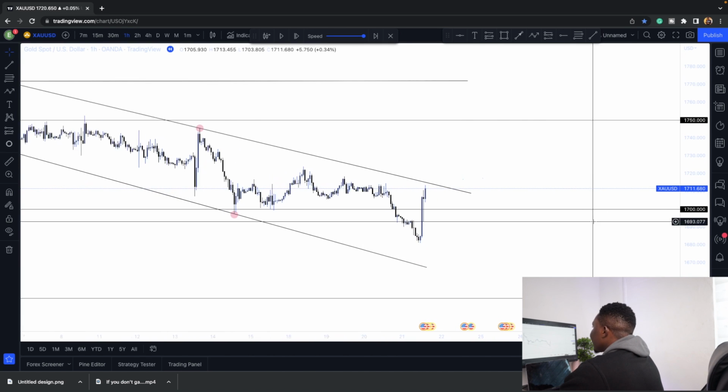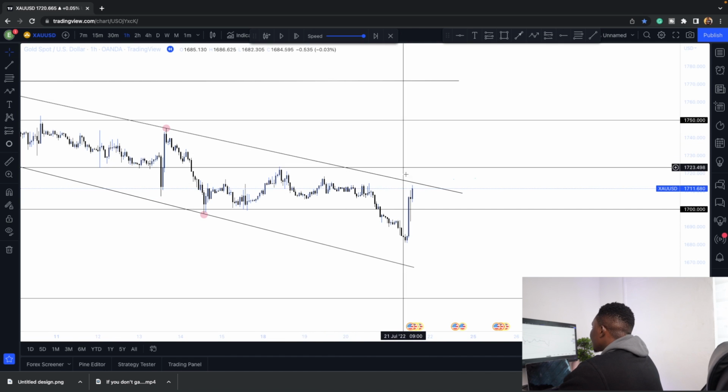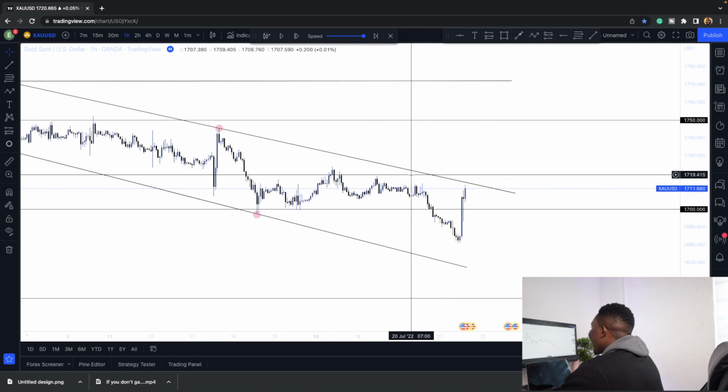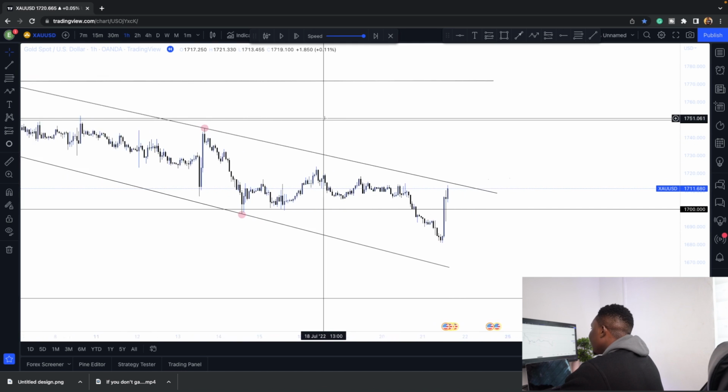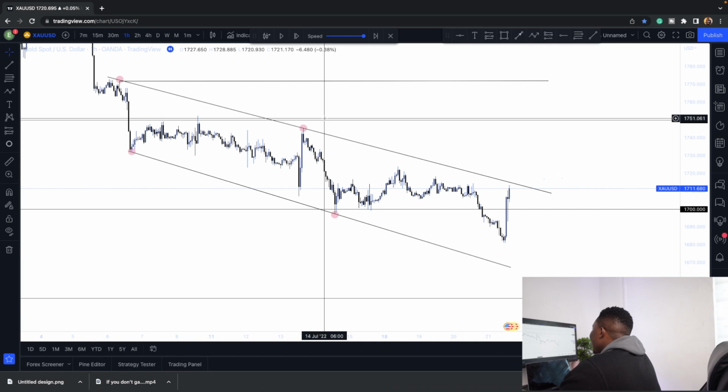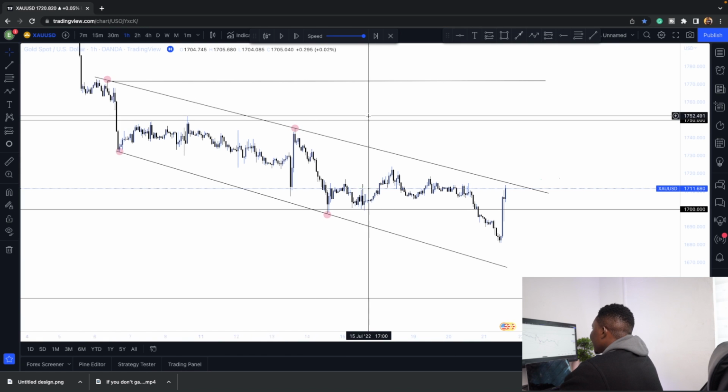So I was just patiently waiting for price to do what? To break above this trend line so that I can find a strategy. And guys, if you've watched my previous videos, I've given you a similar video concerning how to catch entries on this particular type of setup.